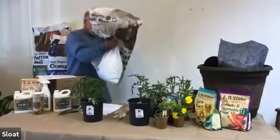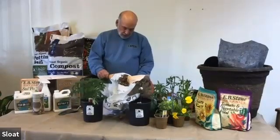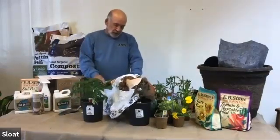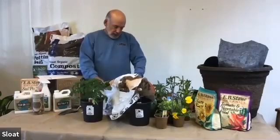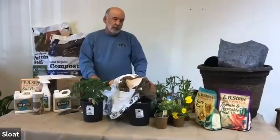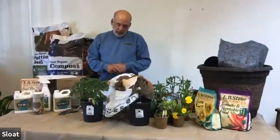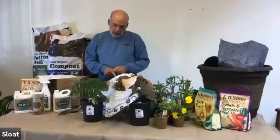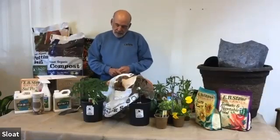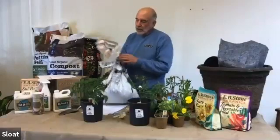I'm going to read you some of the ingredients in this potting soil. The base is just fir bark and peat moss, but then it's got earthworm castings, feather meal, bat guano, and kelp meal. Well, you get plenty of everything you need from the earthworm castings, feather meal, bat guano, and kelp meal for the first little while.